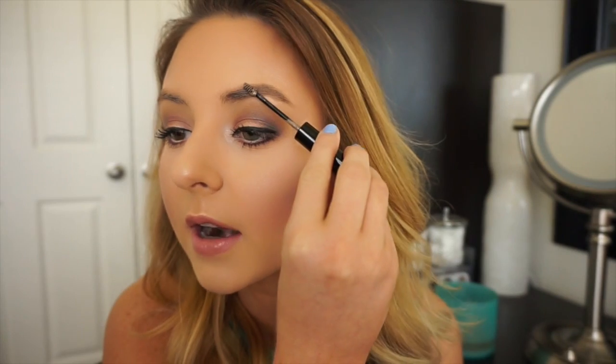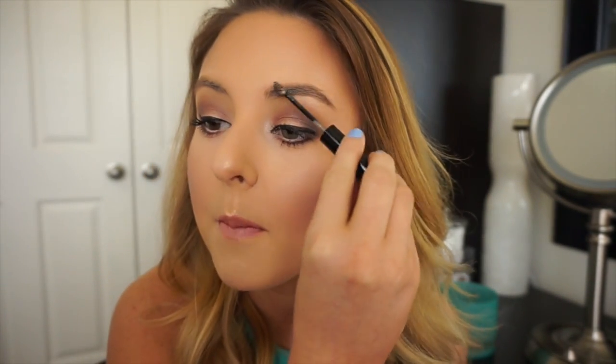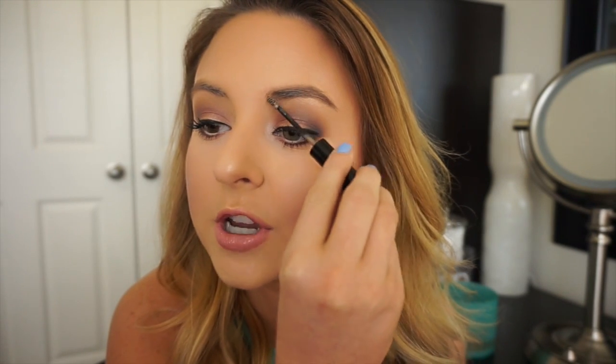Usually when I use this product, I use it to set my eyebrows after I filled them in with a pencil. But for today's purposes, I just want to show you what they look like on their own. And they're super handy by themselves, because on days that you're maybe in a hurry, or if you don't have time to fill in your brows, or if maybe you just are having a quick, easy day, then it's nice to just use this by itself. So that's the completed eyebrow.